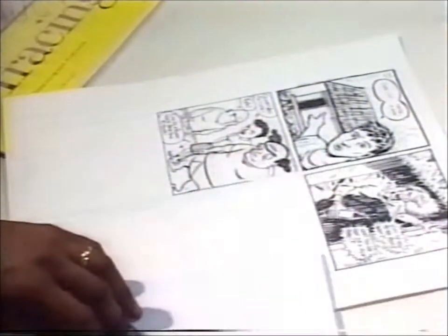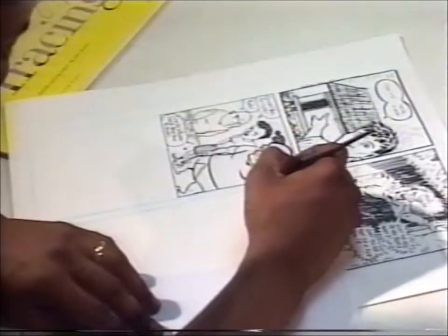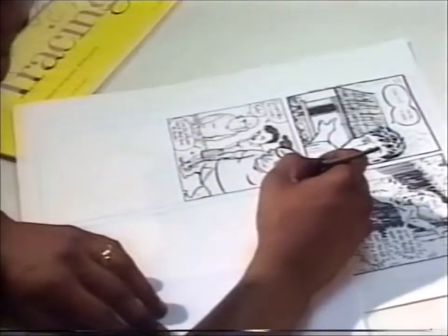I think this is done. Cool. Yippee! Awesome.